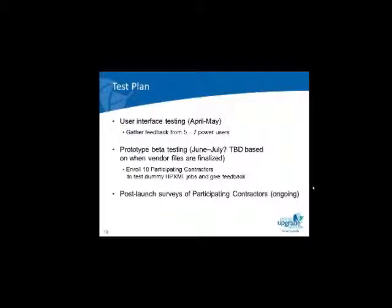The first one is around testing the user interface. This is going to happen pretty soon, starting in April. Here we're looking for a small group of power users, people who are very adept at modeling, have submitted a bunch of jobs, and are very active in the program, and who could take our user interface and really put us through its paces and poke at it, and have that base of experience to give us some really strong feedback about how to make the interface as streamlined and intuitive as possible from the contractor's perspective. So that's in developing the initial interface.